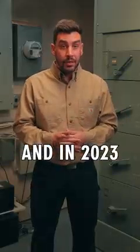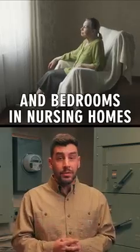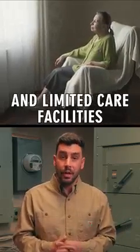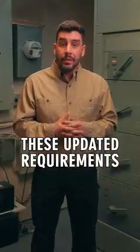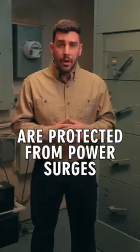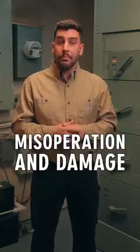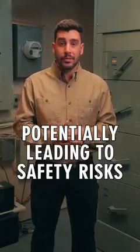And in 2023, dormitories, hotel rooms, and bedrooms in nursing homes and limited care facilities require surge protective devices. These updated requirements ensure that critical areas are protected from power surges, which can cause electronic equipment misoperation and damage, potentially leading to safety risks.